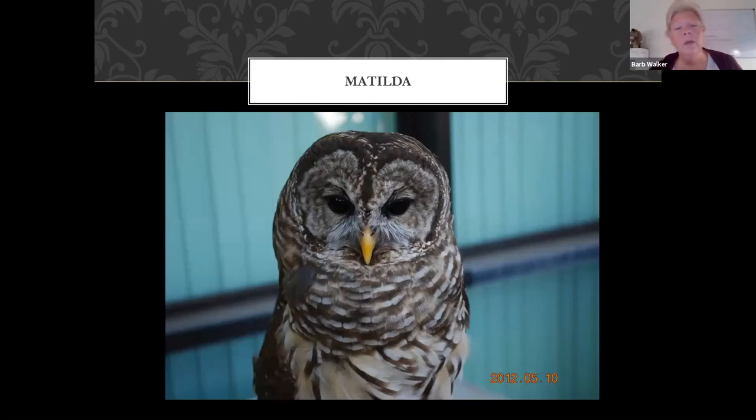And this is Matilda. This barred owl showed up on my doorstep one morning in, I think, a beer box or something. And I think another rehabber or a rescuer put it there. I didn't know that. And then I took her down to Seaside Seabird Sanctuary. She had a droop wing. And she also lives at the Narrows. She was transferred from Seaside Seabird Sanctuary over to the Narrows. She's a beautiful bird. I always loved Matilda.